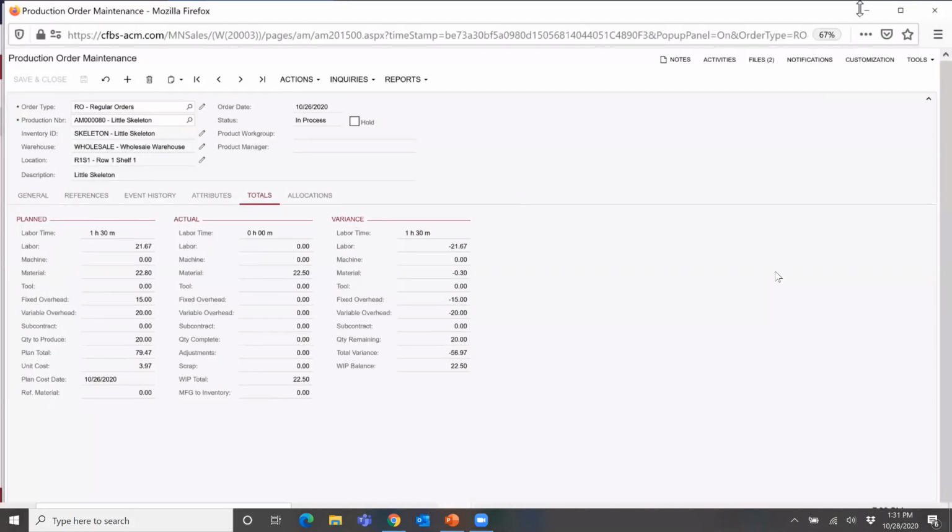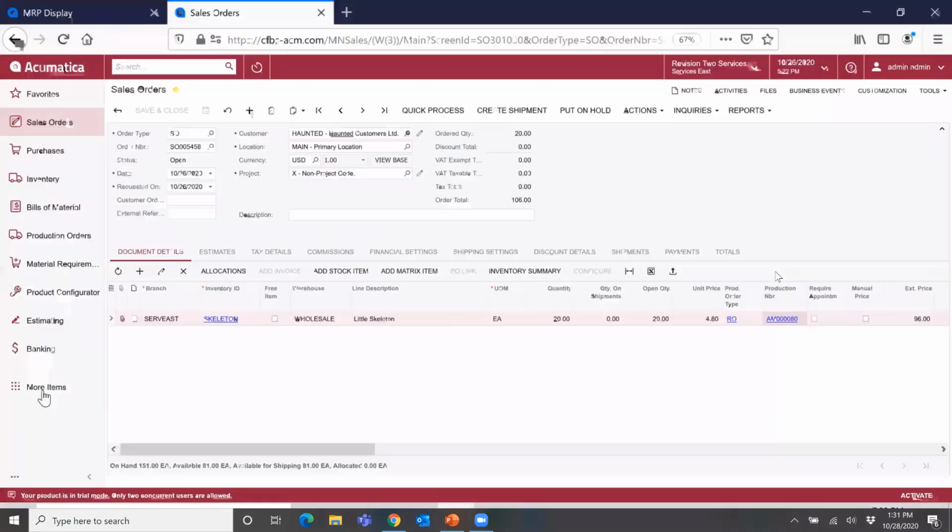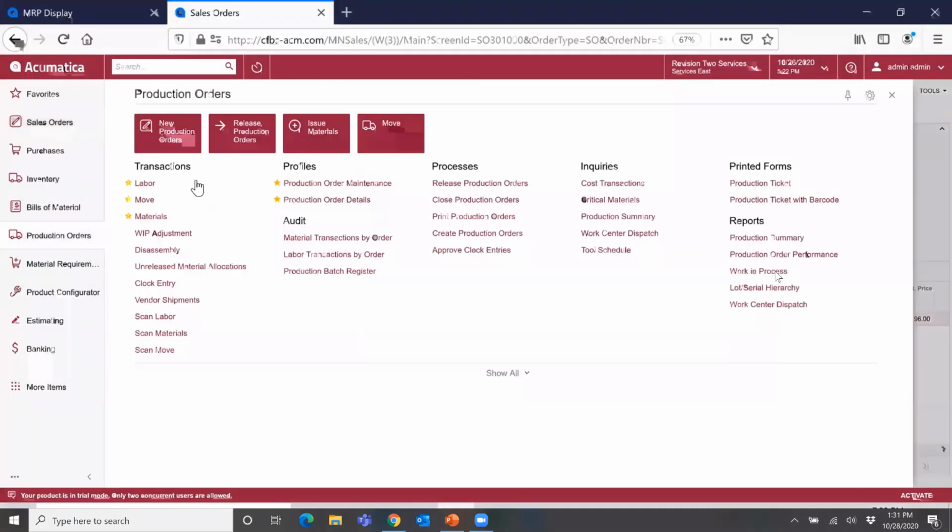When it comes to adding labor to a manufacturing order, let me go to production orders very quick. When it comes to adding labor, Acumatica offers 3 options. This is another way Acumatica adjusts to your workflow, as opposed to you having to adjust your processes to work with your ERP system. We have the option to scan the barcode on the job traveler.